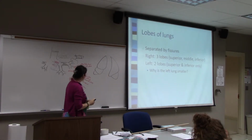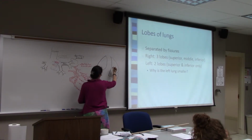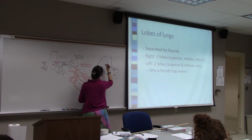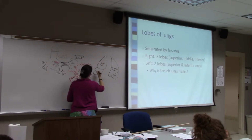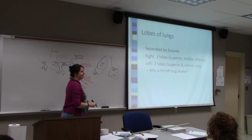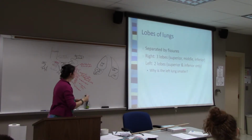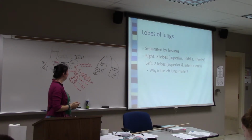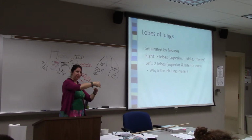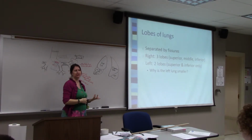Rough view of the lobes of the lungs. So in the right you've got 3, left you've got 2, superior and inferior. And we've got to get really technical to name the third one. That's the middle lobe. We've already discussed why the left lung is smaller. Now, the inferior lobes look really tiny from the front, but these fissures that divide them actually angle up towards the back. So if you looked from behind, the superior lobes would look the smallest.